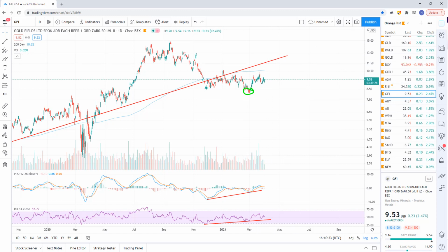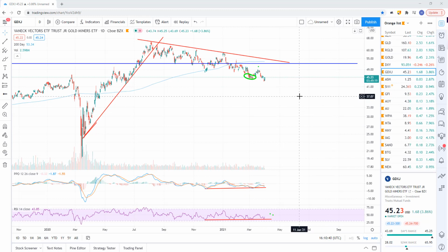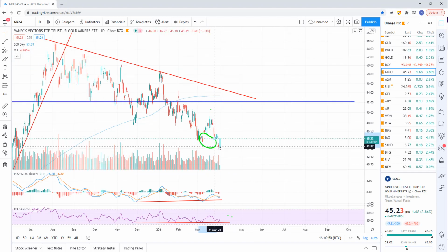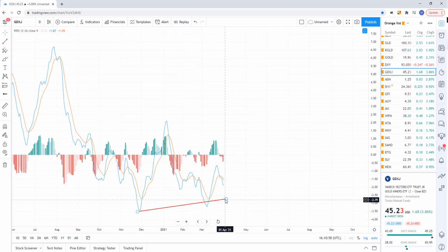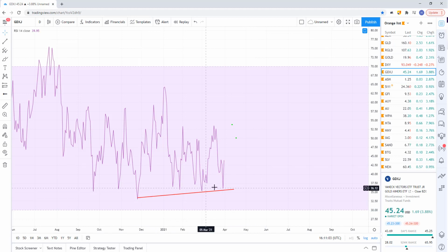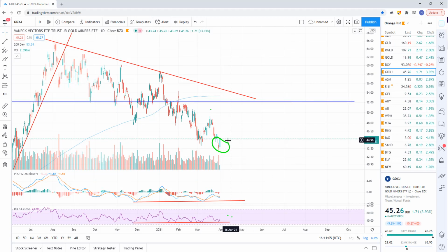Here's GDXJ, just an ETF of the junior miners, and I think it's a lot of mid-level miners, but whatever. You can see here, this new low that we just recently made was just a continuation of the bullish divergence. So we made a new lower low in price, and yet the momentum, if I zoom it in, you can see is clearly still uptrending. Here's the RSI. You can clearly see that it's uptrending. So that's bullish divergence, telling me that we're likely going to reverse trend in this area, and the momentum is starting to pick up to the upside. There's buyers here is what that's basically showing.